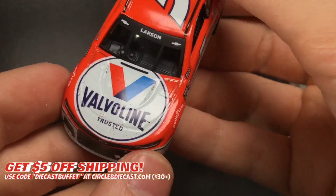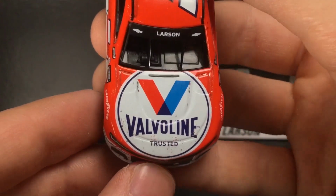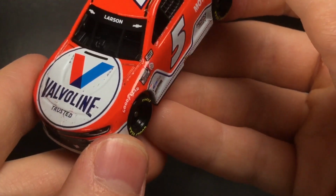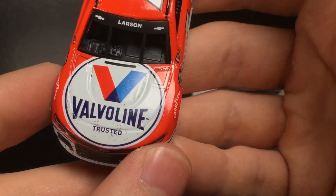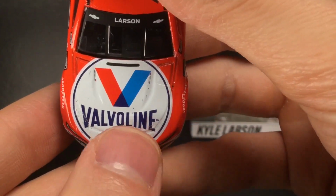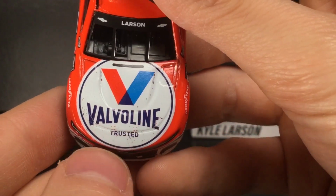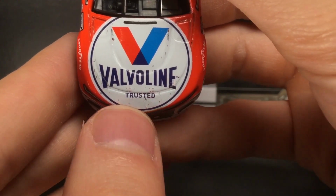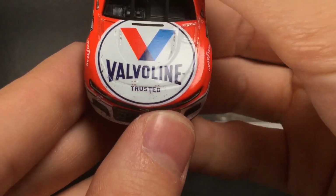So this paint scheme is a very bright, kind of a red-orange, and it is great looking, man. It's got a retro vibe to it, but it's also got some modern accents to it, which I really enjoy. So you got Valvoline here, got a little bit of some scrapes, a little bit of some dirt and grime. Kind of reminds me of one of those gas station signs with a little bit of rust spots, which, if you ask me, looks fantastic.